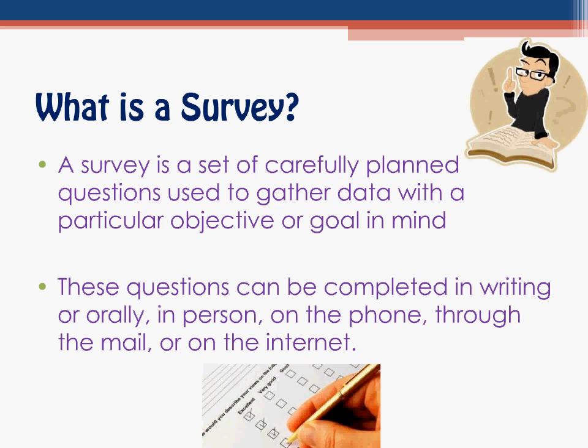Based on these questions and the responses to these questions, surveyors or marketers are able to gather data and answer a particular question or satisfy a particular objective. These goals are what marketers hope to achieve. There's no reason to conduct a survey if you don't have the goals in mind. Oftentimes surveys are done in writing, but more and more, due to digital technology, we are seeing surveys on the internet, even over the phone, sometimes in person, sometimes just verbal responses, sometimes in the mail. But the most common one right now is on the internet, which we will look at later on.